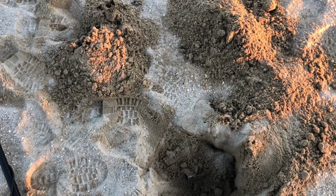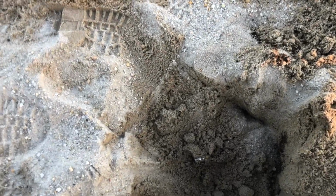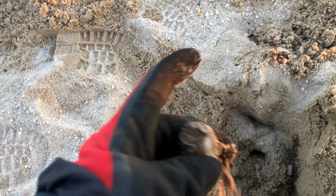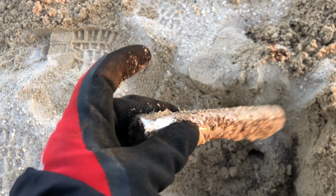We'll put that away. Just dug a deep 35 from that hole there. I don't know if you can see it, but I'm going to get down here and get it out. Here we go. It's whatever this is. That was my 35.